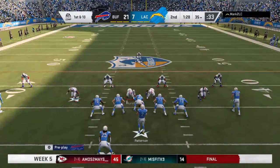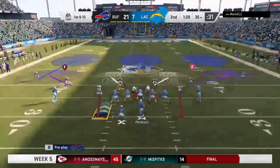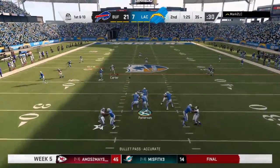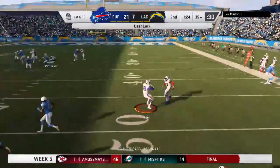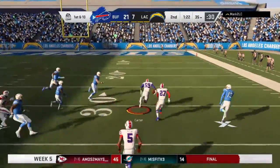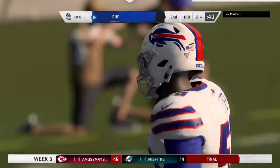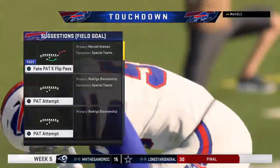The Charger drive about to get going. It was still more than a minute to go in the half. Time to try to mount a drive. And I would think that they would have to. This is today's NFL. Looking for Benjamin, but it's intercepted. He's picked off at his own 47. And he will score. Touchdown, Buffalo.